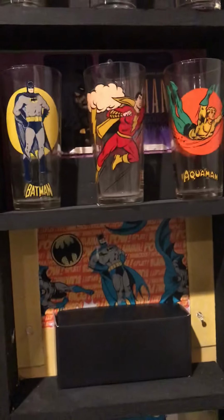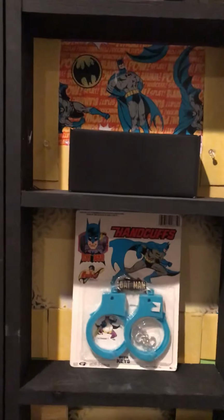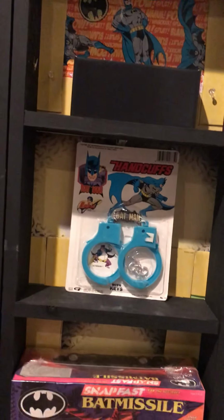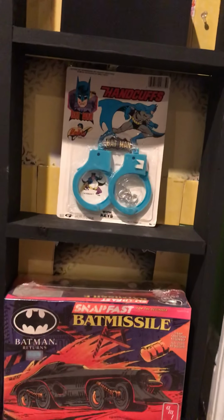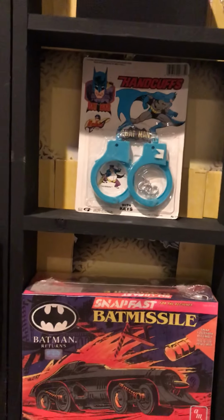So I got a little section dedicated to that. And again, like I mentioned before, in all my videos, I always have room for expansion, so you can see some empty modules. Got some cool little Batman handcuffs there. The only time I've ever seen those things.